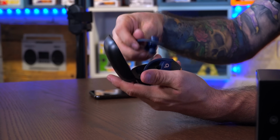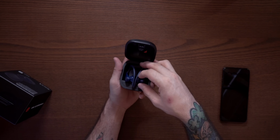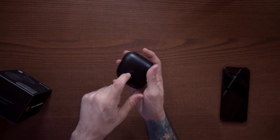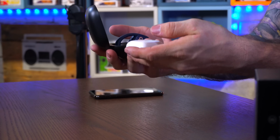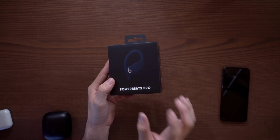And also, having a rechargeable case isn't a bad thing either. So you just pop these right in here, and they will charge right in the case, as you would expect with AirPods or something like that. And they come with a nice hard plastic case, which you really can't go wrong with. But I like the Powerbeats Pro over the AirPods. That's just my opinion though. These are some of the best wireless headphones that you can get right now.